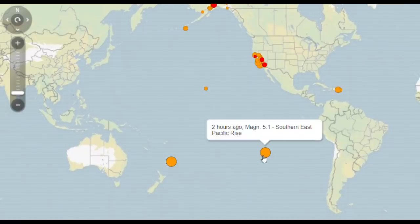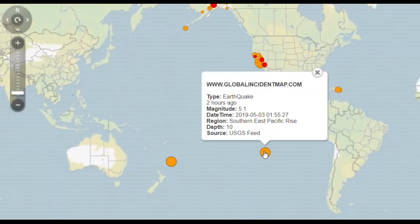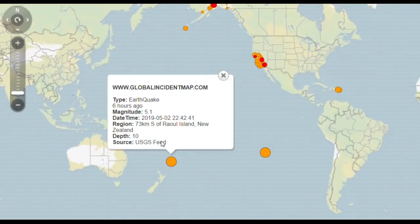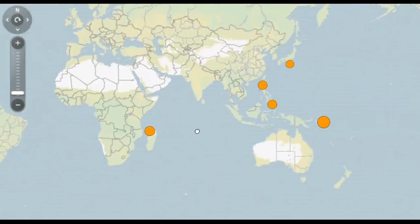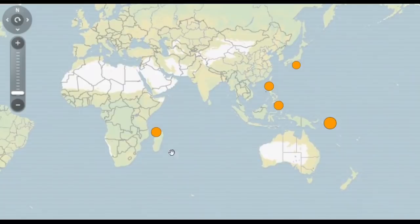As we move over to the South Pacific, there was a magnitude 5.1, and very shallow. As you see the depth here, only 10 kilometers, and a magnitude 5.1. This is just north of the North Island of New Zealand. However, taking a look over on the other side of the earth, right off of Madagascar, magnitude 4.8.